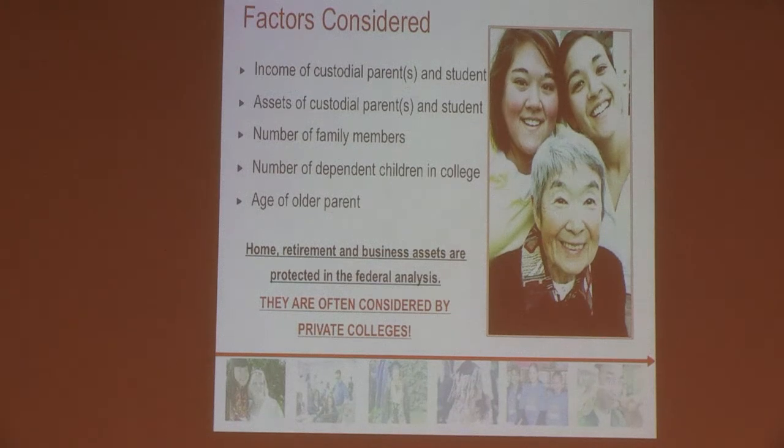A lot of families come back to us and say, well, your financial aid award is very different to USC's. How did they come up with this, and you came up with this? It's just, everybody uses a different calculation.